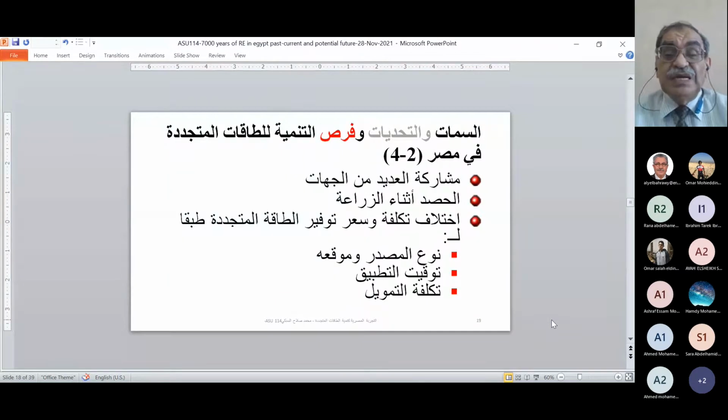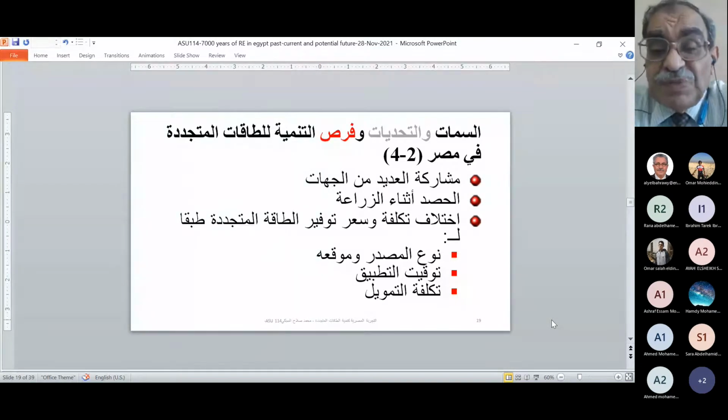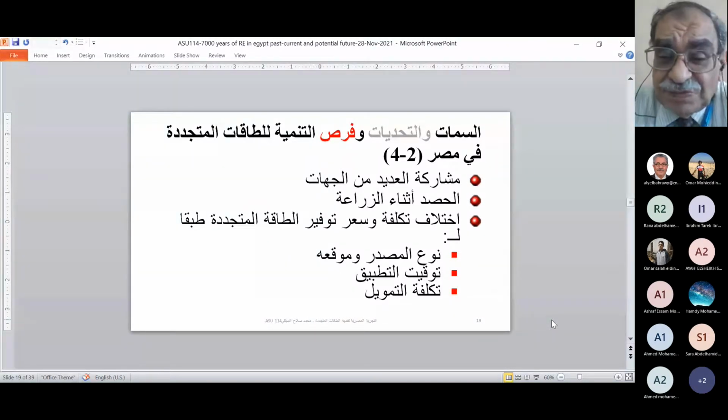If we look at the other observation, we found that a lot of entities in the country were involved: the investment authority, the city authority, and some of the end user agencies representing end users and so on. So there was a number of entities, and organizing the activities between them was a bit of a challenge.